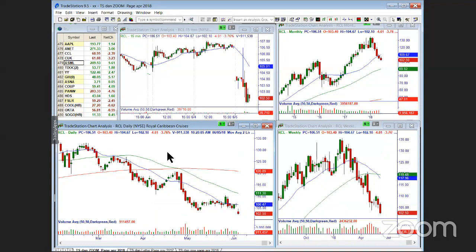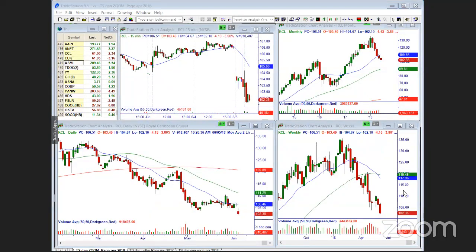RCL call spread. If there's no earnings, we're going to do the July. Let me check earnings, and then no earnings, then we got to trade. July 30. So we're good. All right. So the 110, 115. July. And it's so close to the low. Let's just wait for the low.